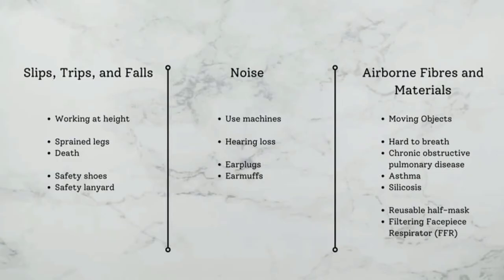Construction sites often have uneven terrain, muddy soil, and uneasy material. It is unsurprising that slips, trips, and falls are common hazards. This may lead to injuries such as a sprained leg. In fact, workers may break their leg if the impact is high enough. That's why we have to use safety shoes to protect the legs from injuries.